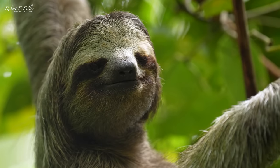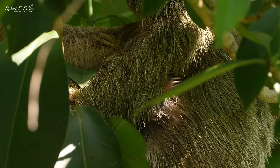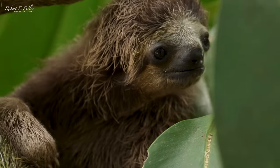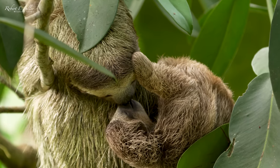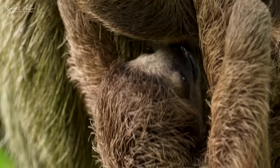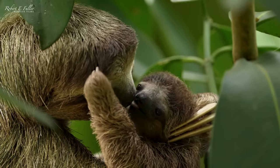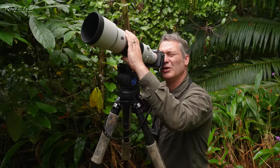This place is absolutely amazing. There's a sloth in a tree here, and I can see a little arm. She's got a baby tucked away in there. Actually touching noses and licking each other. It's amazing to see how close their bond is. Oh, she's actually started making her way up the tree now.